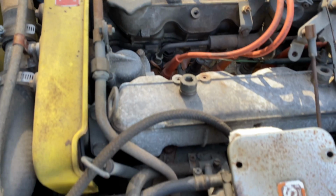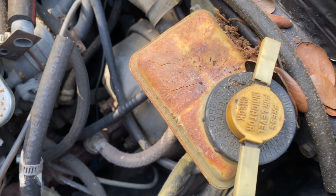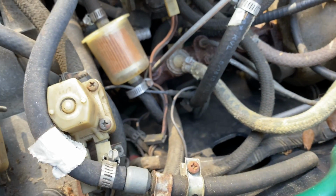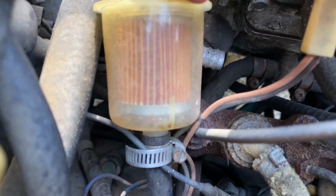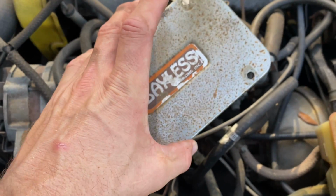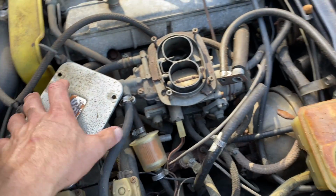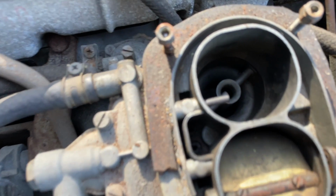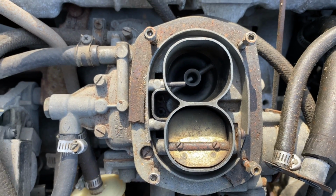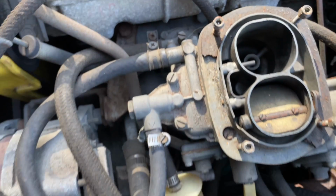Pretty dry and crusty under here. You see the brake reservoir. Look at it. It's all... God, the humidity's so bad the camera can't stay in focus. It's all cracked. Nasty. Filters completely dried out. What the heck? There's a sock covering the carburetor. Oh. It's pretty dry in there. Pretty dry, pretty crusty. Wow. Yeah, it's gonna need a little love.